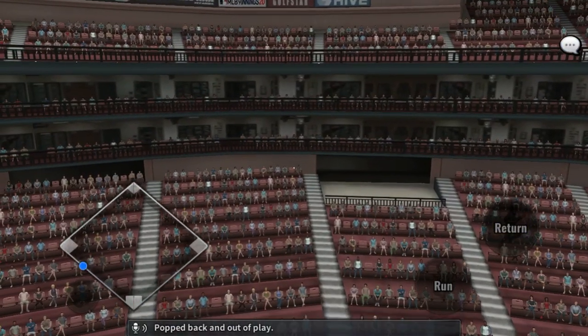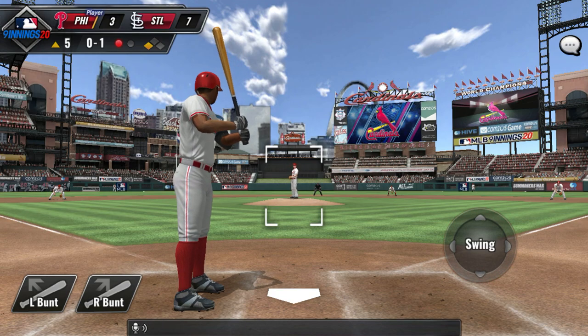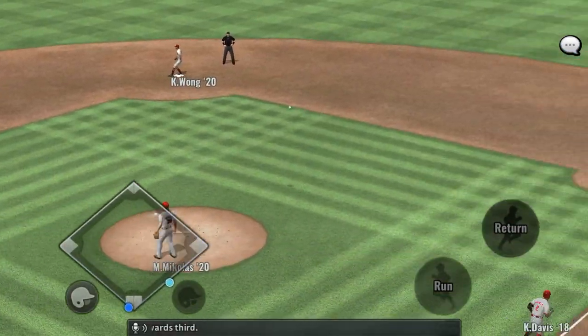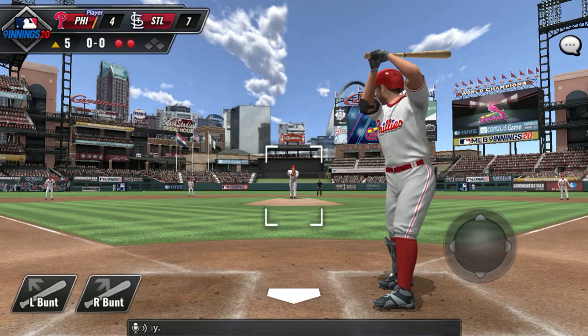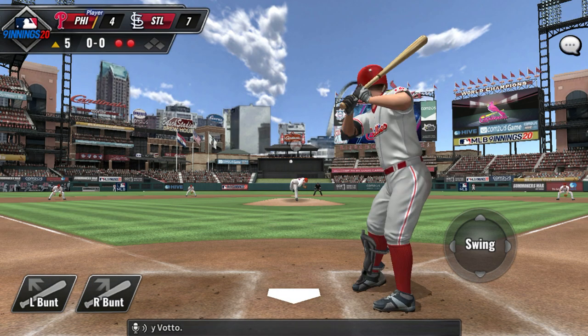Up backhand, out of play. Now the pitch. Ground ball towards third. Nice play by Carpenter. Two away. The bases are empty with two away now for Joey Votto.